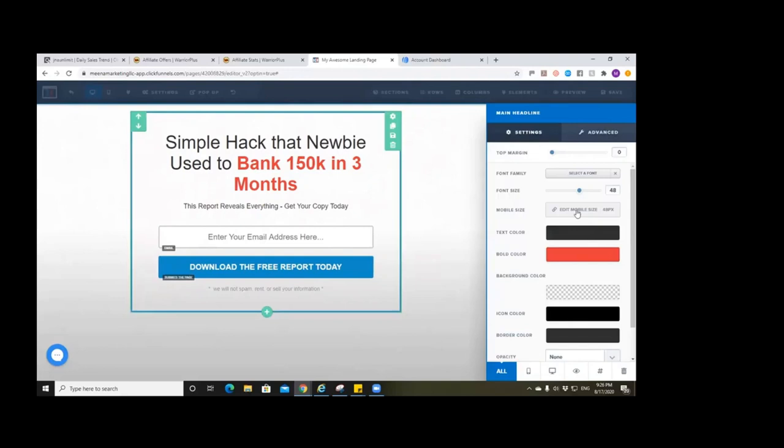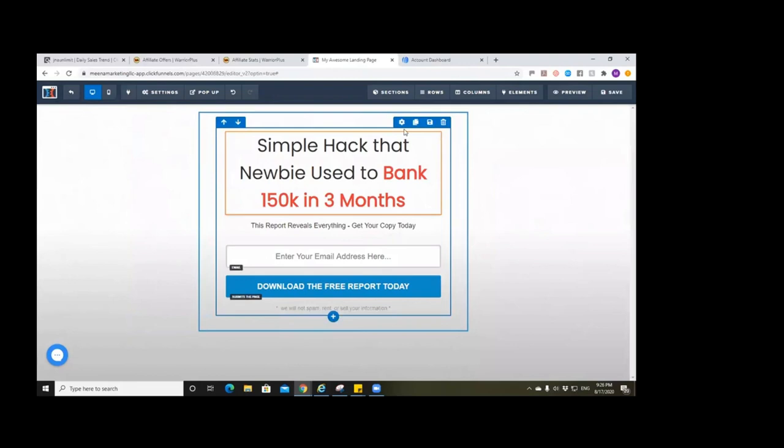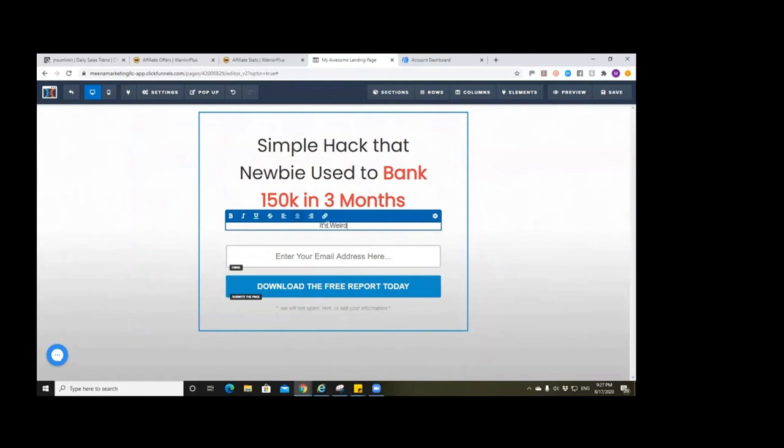Sometimes ClickFunnels also gives you the opportunity to split test as well. So you can go in, you can duplicate this page, and you can change it to something else as well. Well, we've got a simple hack that can be used. It's weird, but it works.